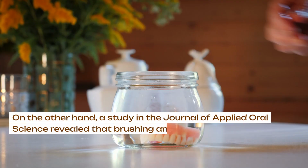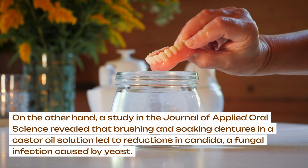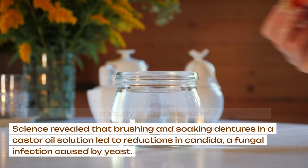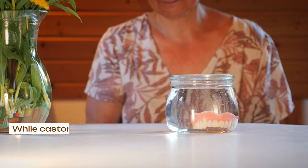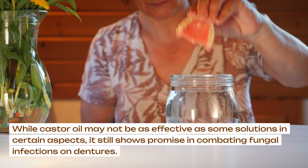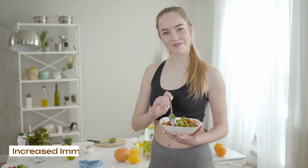On the other hand, a study in the Journal of Applied Oral Science revealed that brushing and soaking dentures in a castor oil solution led to reductions in Candida, a fungal infection caused by yeast. While castor oil may not be as effective as some solutions in certain aspects, it still shows promise in combating fungal infections on dentures.